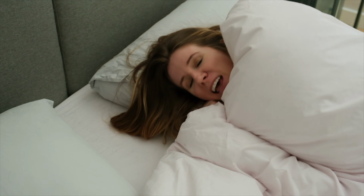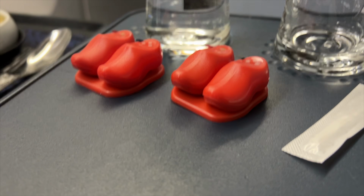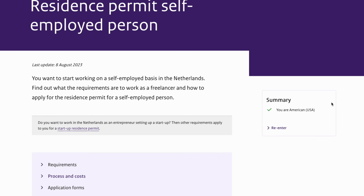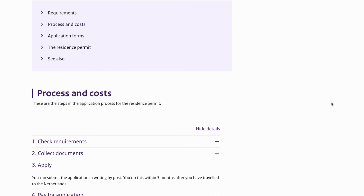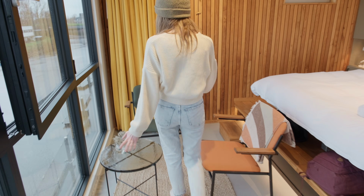Number 6. Oh yeah, this is the one that we can't stress enough. Number 6. Find a place to live before you get here. It really is ideal to secure permanent or at least 3 to 6 months worth of temporary housing before you arrive in the country. When you arrive, you have 90 days to get your residence permit, and in order to do that, you need an address to register at, and you won't be able to do this at most hotels or Airbnbs.